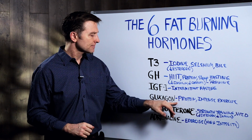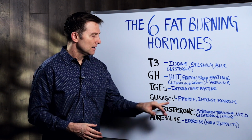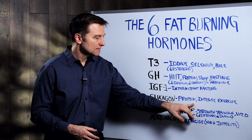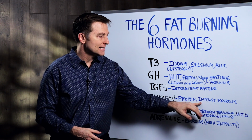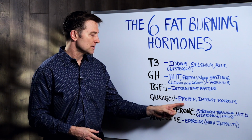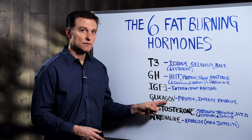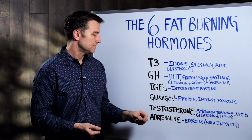Okay, glucagon. This is another hormone that opposes insulin, and what triggers it is protein, okay, and intense exercise, exhaustive exercise, moderate amount of protein. Now, the other thing that will inhibit this one would be sugar or refined carbs.